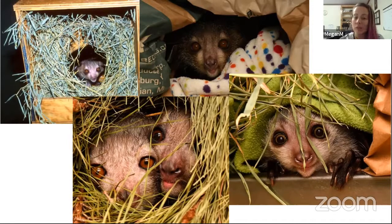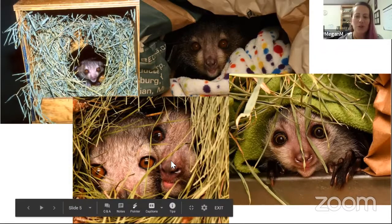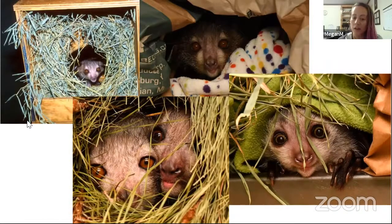But here we give them different materials. You can see we have this box. We usually give them a big giant paper bag, and then they'll pull in lots of different materials to make their own little nest to sleep in. This Ayeaye wove this nest themselves. They'll spend hours sometimes putting the nest together, and then they'll go ahead and pull all of the materials out of the nest and redo it if they don't like it. You can see here that they'll incorporate blankets and fleece and things like that. They really, really enjoy their nest, and it's a big part of an Ayeaye being comfortable in their living space, so they have somewhere quiet to go.